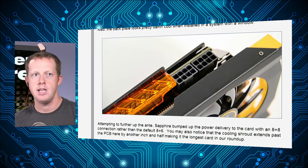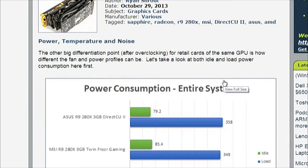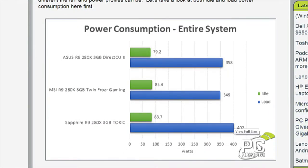The problem I have with the Sapphire card is that it uses significantly more power, and it's significantly louder at the same time. So if you look at the power, temperature, and noise levels, you'll find that the Sapphire card uses 50 watts more power than the other two cards, and it's significantly louder when it's under a full gaming load, right? So it's enough that I question the value of the extra performance for sacrificing that much of the sound level.